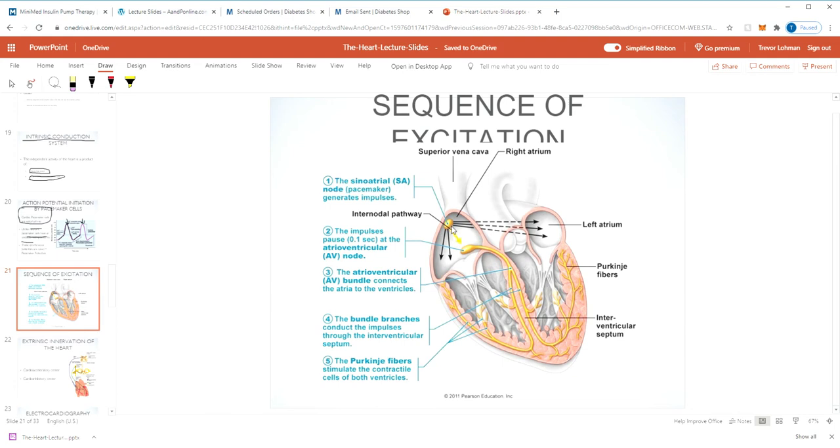Now, if something were to happen to the SA node, honestly, but before we do that, let's look at the conduction pathway, the sequence of excitation. Then we'll come back to that. So we know the action potential is going to initiate from the SA node, so that's step one. The sinoatrial node generates an impulse. That impulse spreads, that's what these black arrows are, throughout the atria.